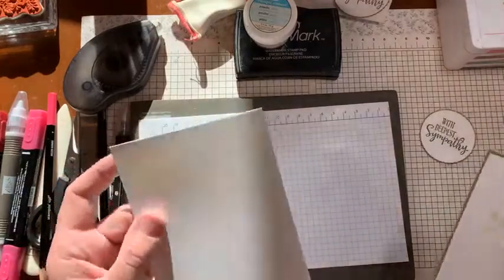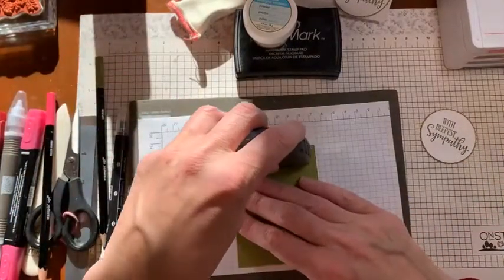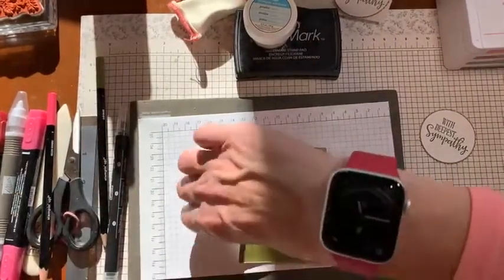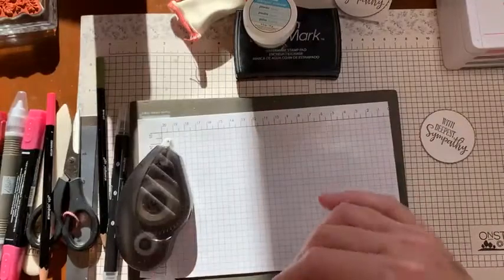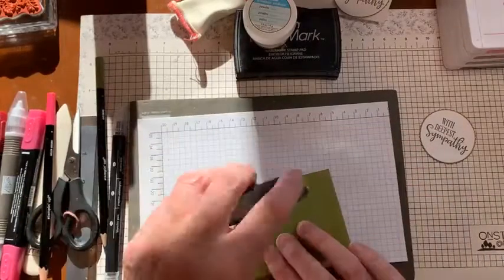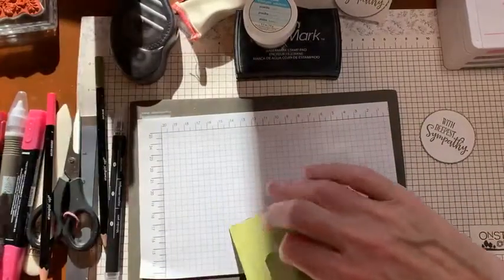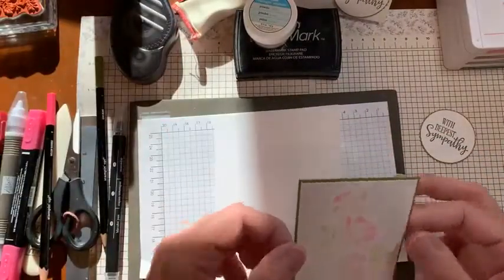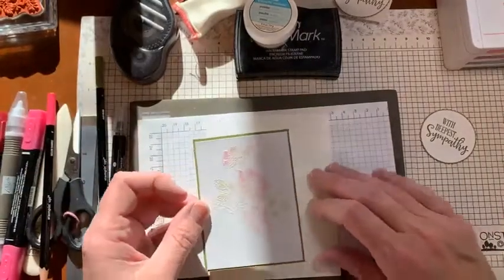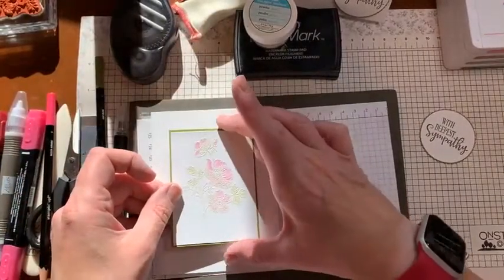So I'm going to put it on this, it's a Whisper White actually. I still have packs of Whisper White. So, see, can't talk at the same time. I ran off the end. So, that's gonna mess with me again, isn't it? So, let's see.